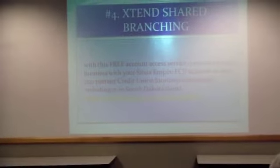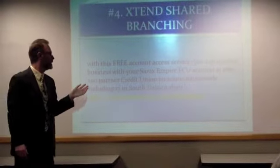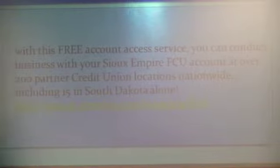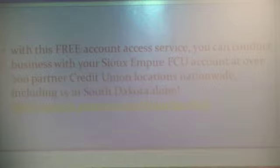Number 4, the Extended Shared Branching Network. This is an incredible thing. One of the complaints I heard just last week was a member saying, how do I get access to my credit union account if I'm traveling? Well, first of all, I whipped out my debit card and said, ding, here you go. Why do you need that? You've got your ATM Advantage card. Well, what if I went, okay.